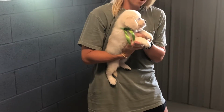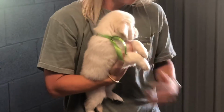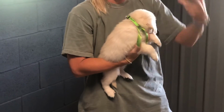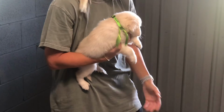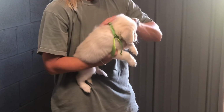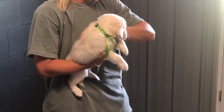Mr. Green is one of our more laid back puppies. He is our smallest. Mr. Blue is past him now. So he is 4.6 pounds. We technically have three puppies, two that are in the fours and one that's in the five, that are a little bit smaller than the others. But Mr. Green, really light colored coat, 4.6 pounds, super sweet guy.